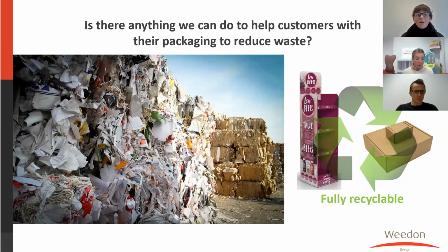Is there anything we can do to help customers with their packaging to reduce waste? Andrea, if I could give you that one to start with, please. Yeah, so if I pick up on display as my area of expertise, the first thing to say is that everything we make is 100% recyclable. All of our corrugated material is 100% recyclable, so anything that we make can be recycled, used again, put back into the system. That's the first thing to say about cardboard. I don't want to paint it in the light of it's something bad. It's a great product. It comes from recycled material and can be recycled.